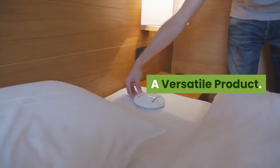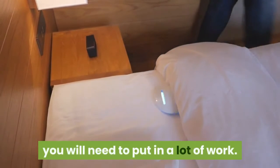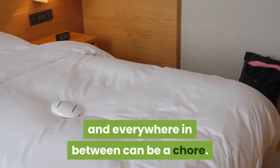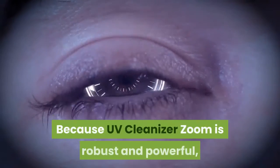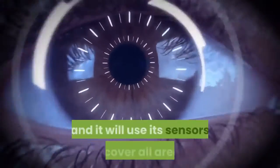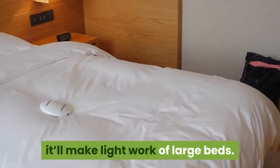A versatile product. To give your bed a thorough clean, you will need to put in a lot of work. Getting under the sheets, on top, and everywhere in between can be a chore. Because UV Cleanizer Zoom is robust and powerful, it can be placed under your duvet and it will use its sensors to cover all areas. As long as the surface is relatively flat, it'll make light work of large beds.